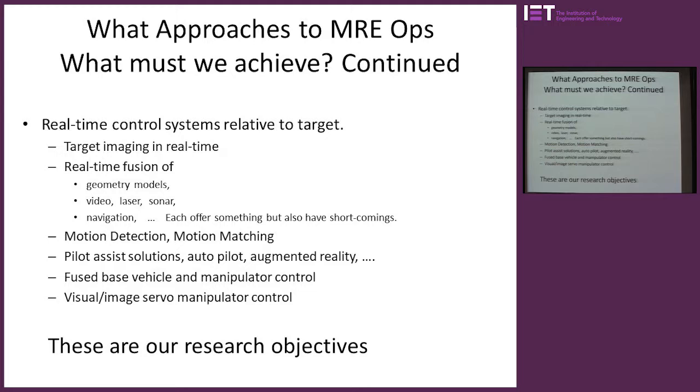Then we can use that for motion detection, and if the table is heaving in an ocean, I could even try to match the motion. So they're basically our research objectives. So now we go into some examples.